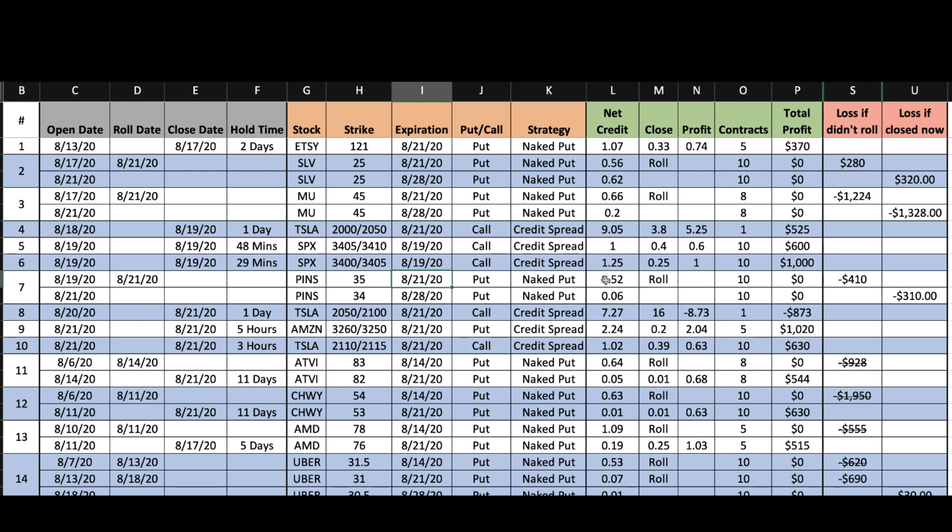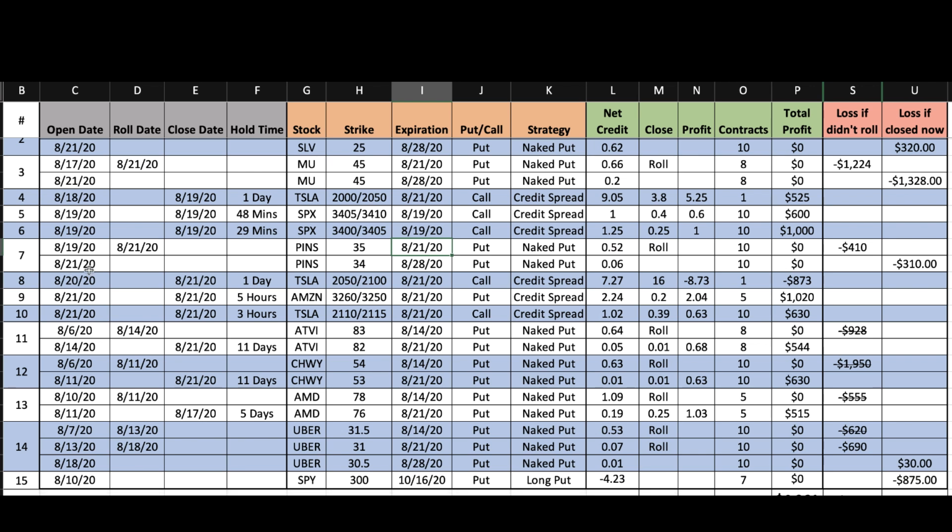I got a 52-cent credit. I had to roll it today, and I was able to roll it down to the 34 strike to next week and got another credit of 6 cents. Again, that's a net credit. So you can see that when I rolled this trade today, I could have closed it, but I would have lost $410 by closing it out when I rolled it. And then if I were to close it out now, based on the closing price of that option, I would lose $310.